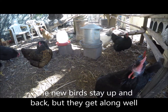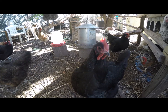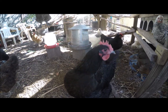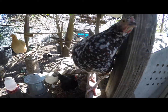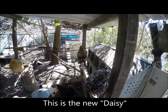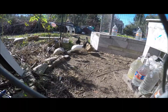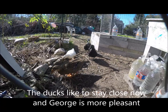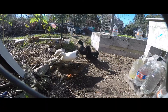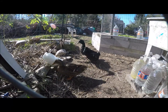Everybody's ready for a treat. You ready? Hey, Miss Classy. Hey, you guys. Hey, Daisy. You ready for a treat? Hey, Fern. Hey, ducks. You want to get in here?